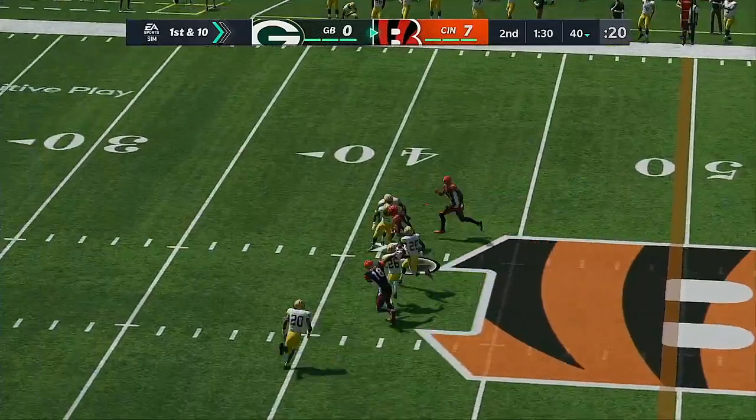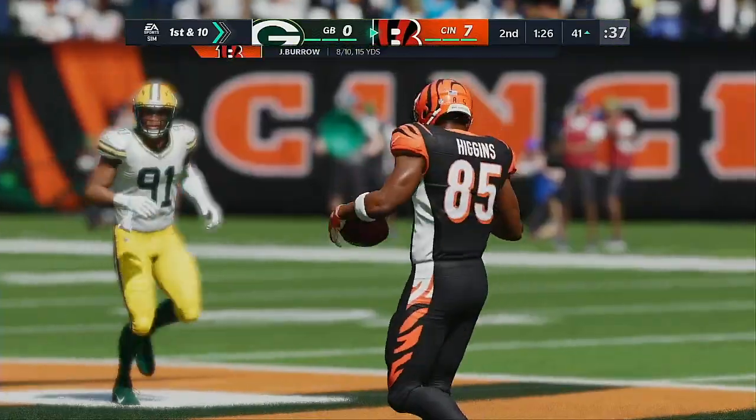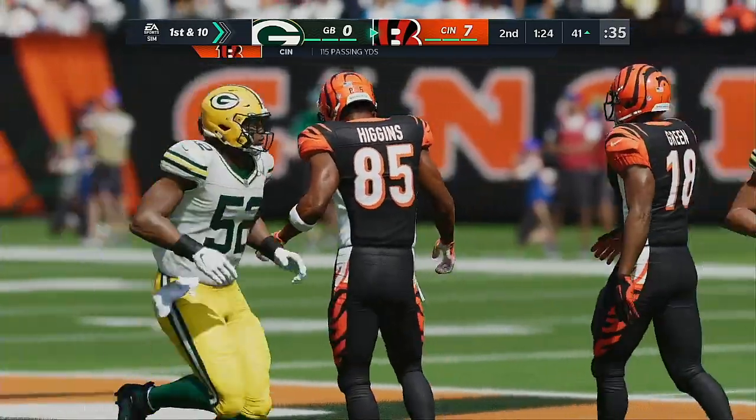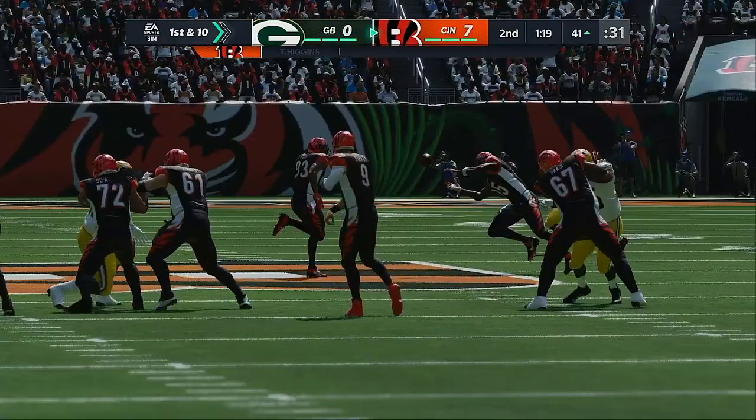1st down. Here's Burrow. Out of his hands quickly to Higgins. And they're well past midfield, just a yard or two shy of the 40. And the play goes for 19 yards, gives him a new set of downs.